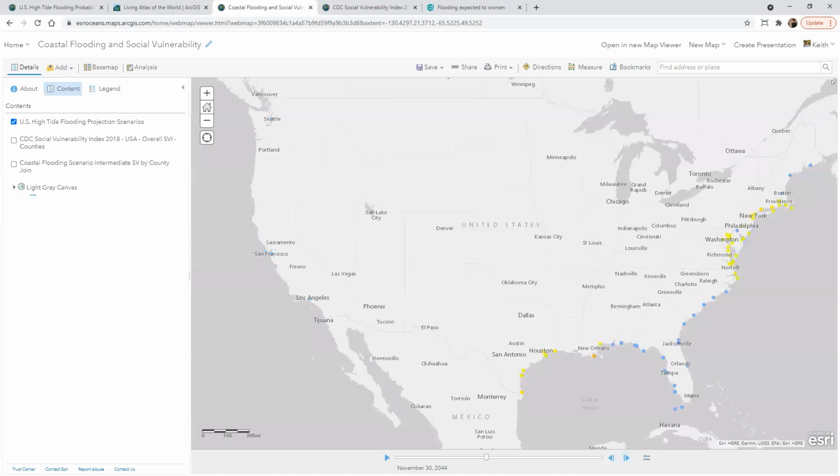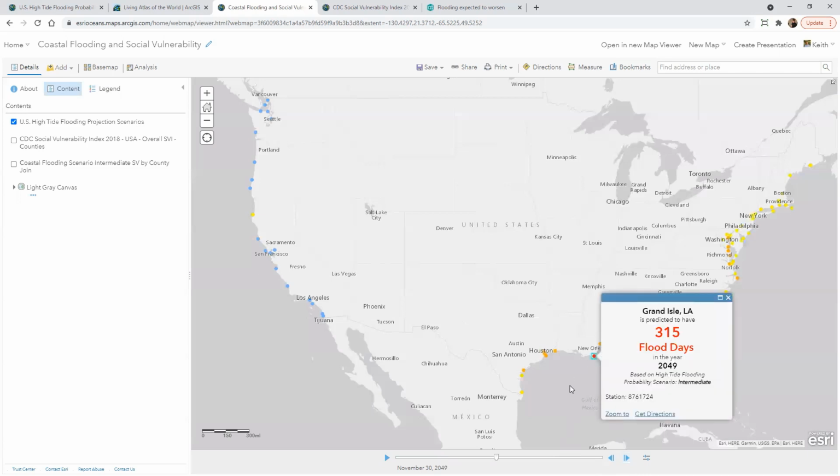And just pausing this, we have a pop-up that is configured on these layers that tells us Grand Isle, Louisiana is predicted to have 315 flood days in the year 2049 based upon the high tide flooding probability scenario intermediate. That's a lot of flooding days. That's flooding more often than not. That's flooding more than 3/4 of the year. So these communities might need to be able to prepare for that.